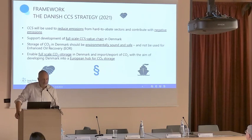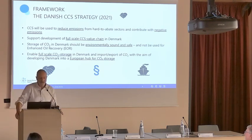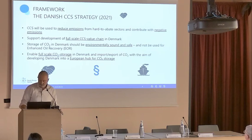There was a sort of a deal that we were not allowed to use CO2 as an EOR agent anymore. And for people like myself coming from an oil and gas background, that was a little bit odd. We also have a large storage capacity in the area of Denmark, so we would also like to provide ourselves as a hub in the northern part of Europe.